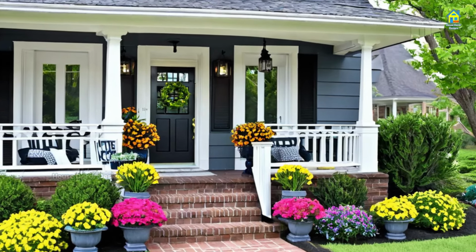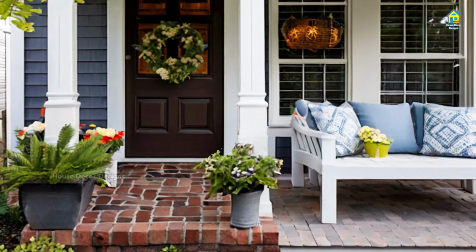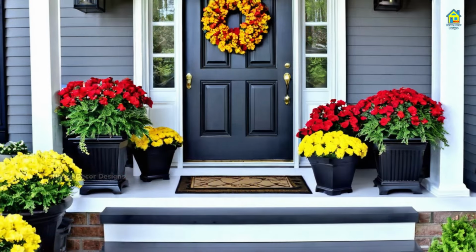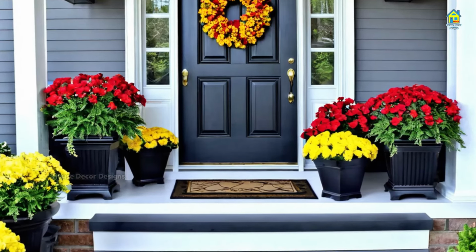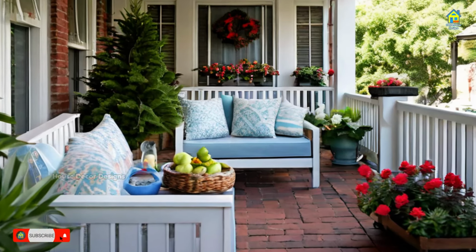When working with a small front porch, it's essential to make use of vertical space. Wall-mounted shelves, hooks, or racks can provide additional storage and display options without taking up floor space. Hang planters or decorative items on the walls to create a lush green backdrop. A vertical garden or a series of hanging pots can also add a touch of greenery and style.